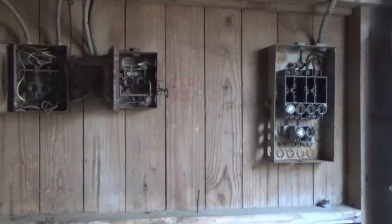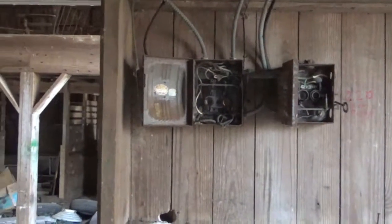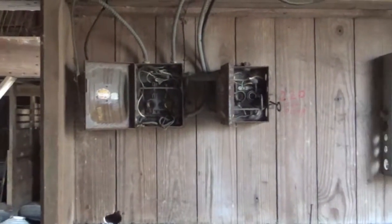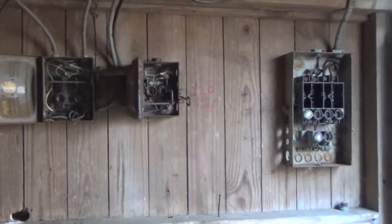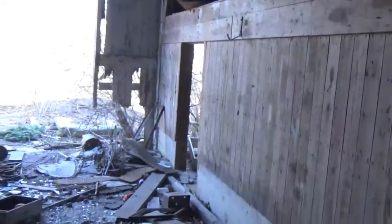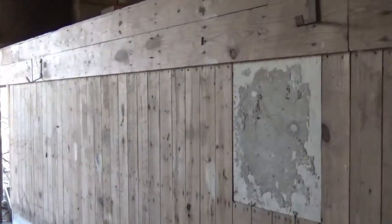Very old school electrical boxes in here. Nice to know that a lot of the wires that I've run into do not have any power going to them. Kind of reassuring. I think I'm out of luck trying to get up to that loft area, so I will just extend the camera up as far as I possibly can and give you a look. Here we go.